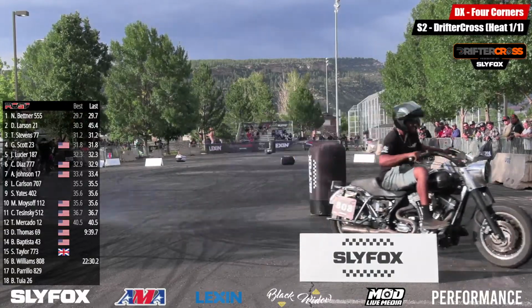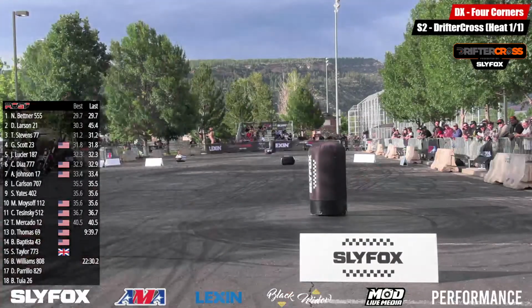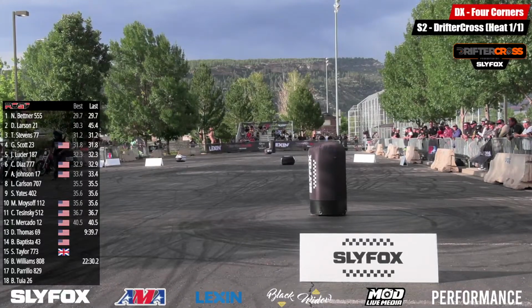Bubba's shaking off obstacle number 3. Into number 4. Bubba worked his way through obstacle 1 and 2 real nice. Did a hell of a job getting through number 1 down there on the Big Road King.